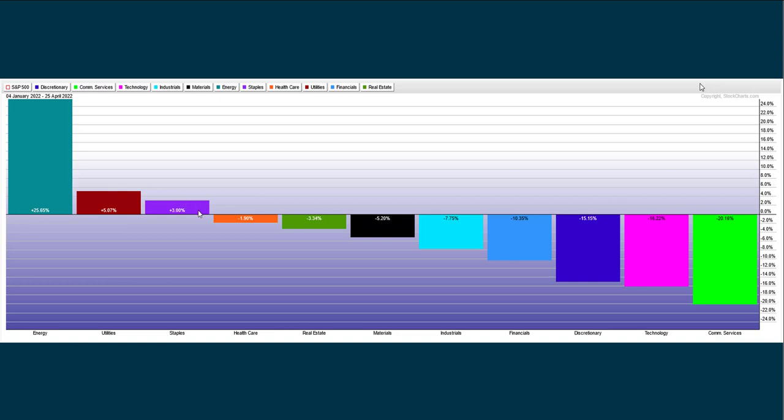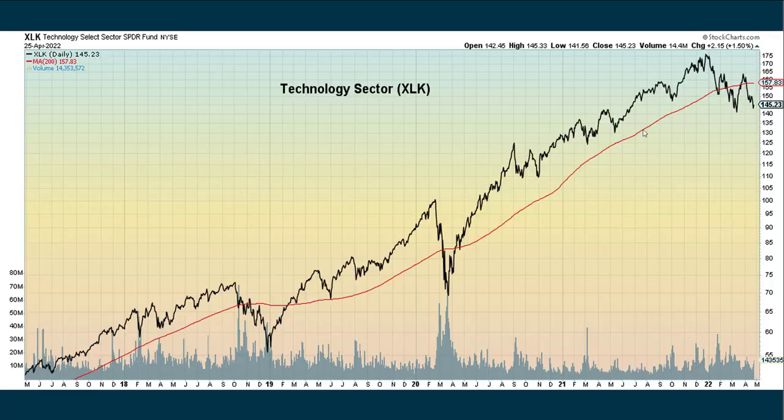Utilities and then staples. Way over on this end, the areas that bounced on Monday, communication, tech, and discretionary, still have a lot of work to do to really improve. Then here's just the tech sector in isolation, where we saw a 1.5% upward move on Monday, but still it's not a real healthy looking chart at this point.